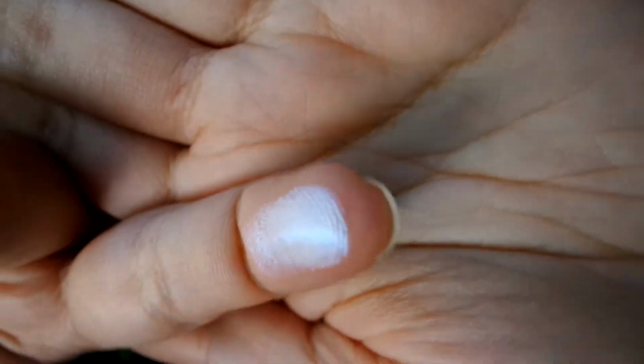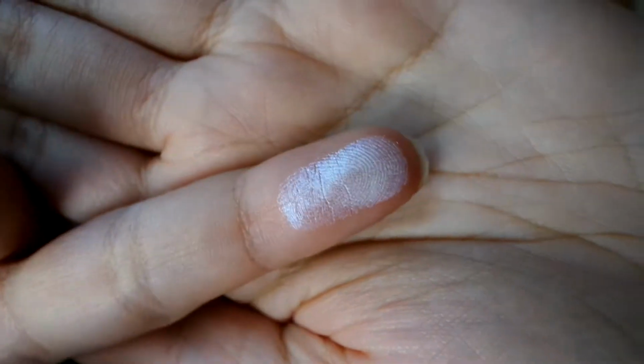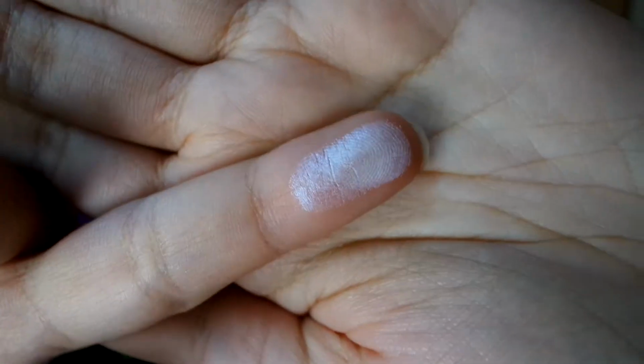I'm actually not sure. The first thing in here is mica, talc, and a whole bunch of other things. I think they're just powder, but they feel really creamy. Honestly, I've just put my finger in there and swatched it, going around a couple of times. But tell me if that is not the most pretty duochrome blue. I mean, that's unicorn color.